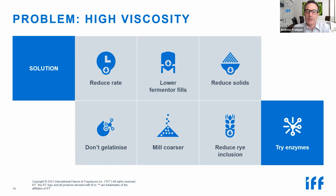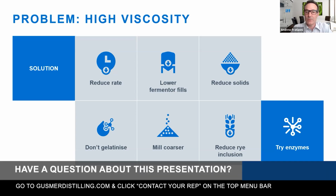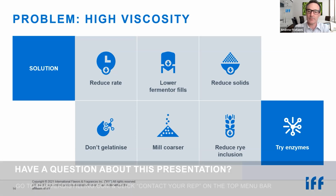The solids is just making a thinner mash. So you're going from maybe 22 beer gallons to 30 beer gallons. And so more water and less grain in there. And so all of these really don't offer a very good or practical solution. And so that's why really enzymes are going to be the most practical solution here, adding exogenous or commercial enzymes.